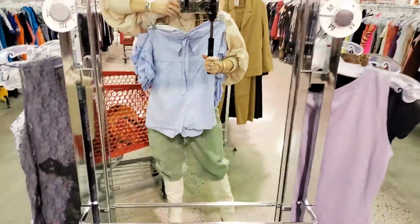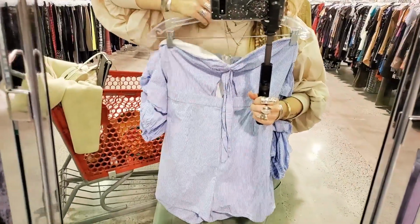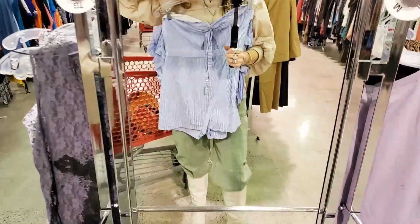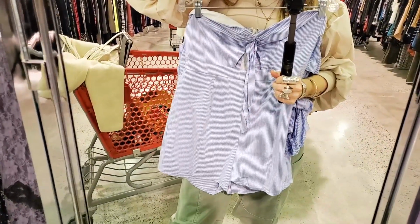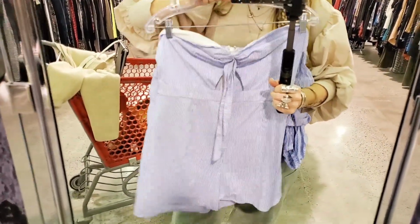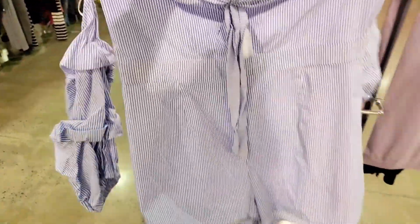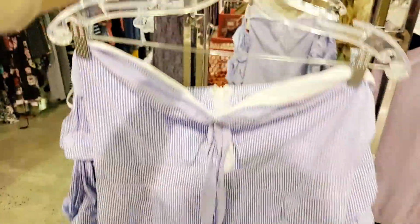So I had found this short romper with puff sleeves, and it has stripes in it. I kind of like it. I think it would look cute in the summertime with sandals and flats. Kind of cute. It's kind of hard to show you guys, but it has those sleeves, and I think once it's ironed and washed, I can bring it back to life. And it has that peekaboo where the midsection is. Kind of cute. I think I'm gonna get this.